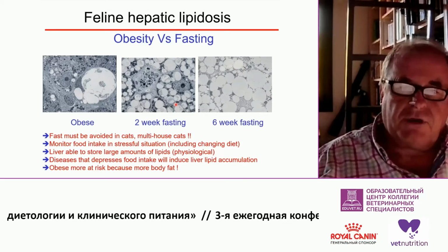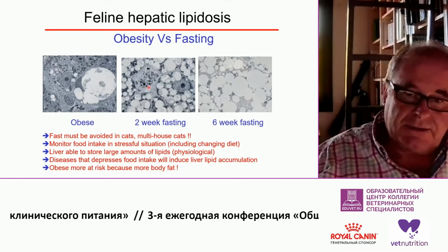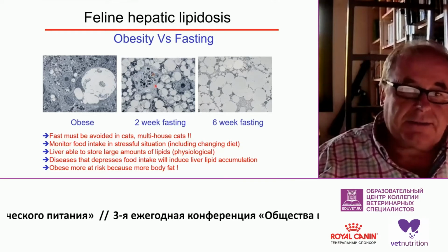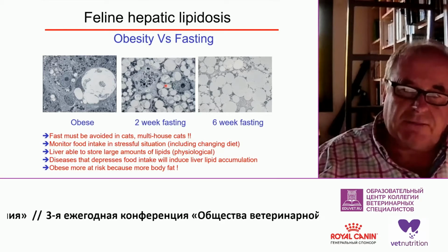If you give a picture like that to a pathologist, he will call it steatosis or hepatic lipidosis. But we know that the liver can still accumulate more fat before showing clinical signs.